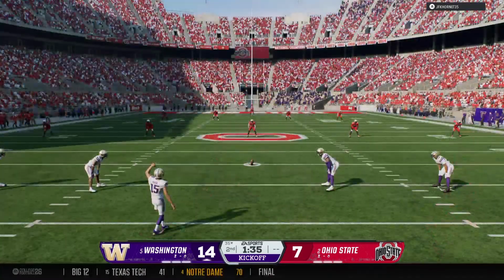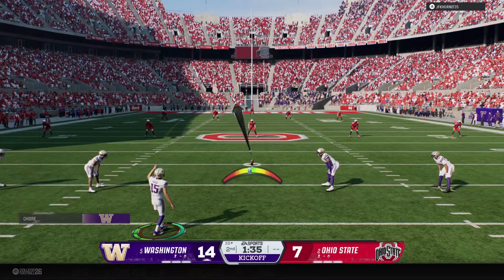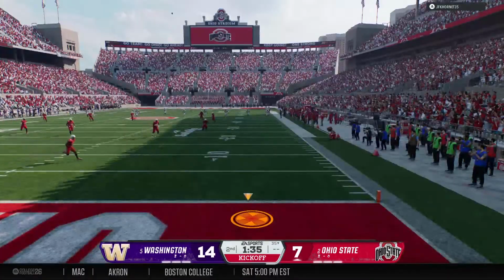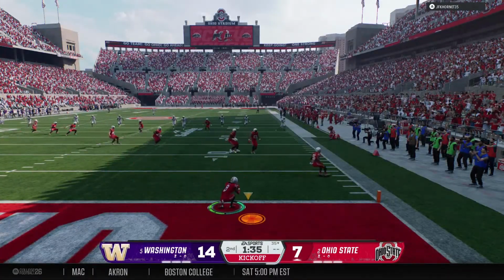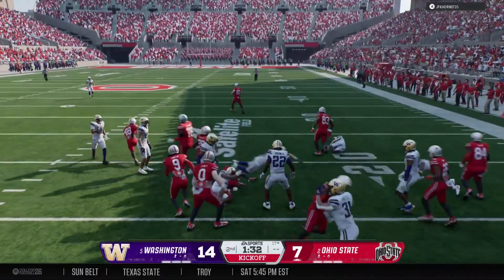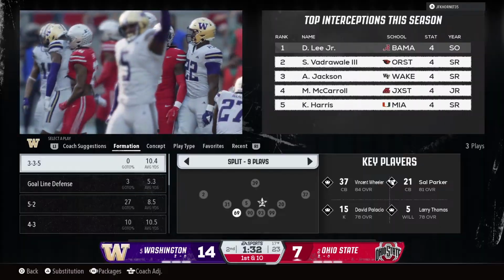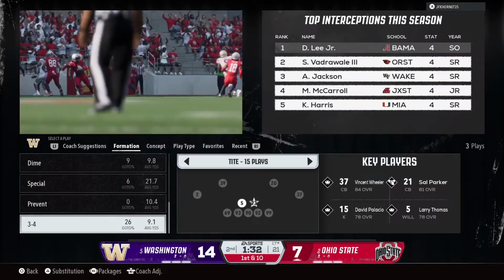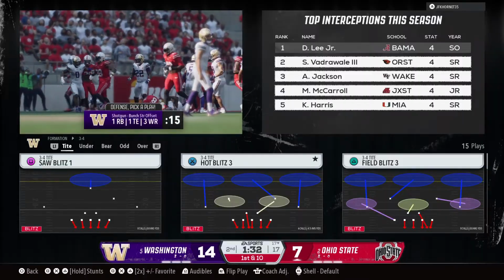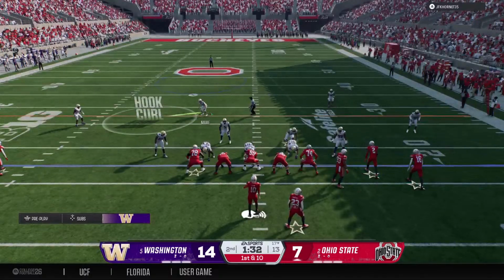Automatic on the PAT. Got momentum after scoring that touchdown. Now the kickoff team out there to kick it away. Returner looking to create better field position. Will be tackled at the 17. Strong job by the coverage team. And the first play of the drive now coming up from the 17-yard line.